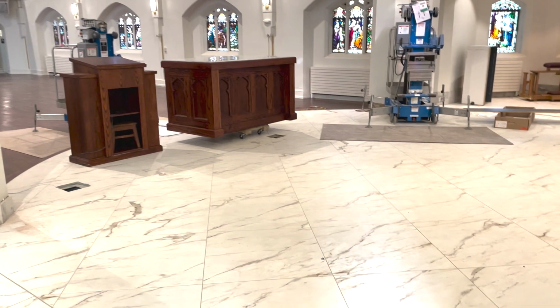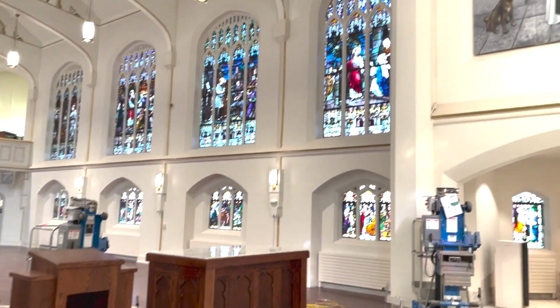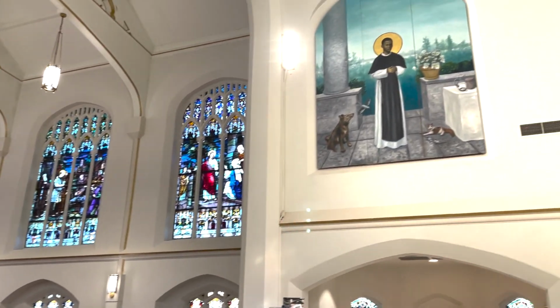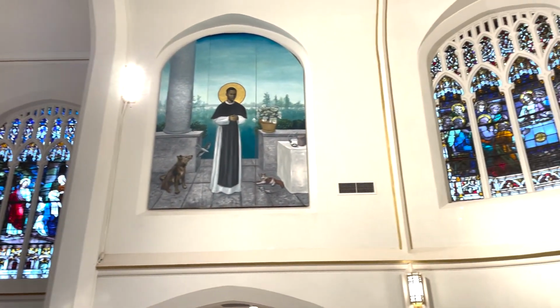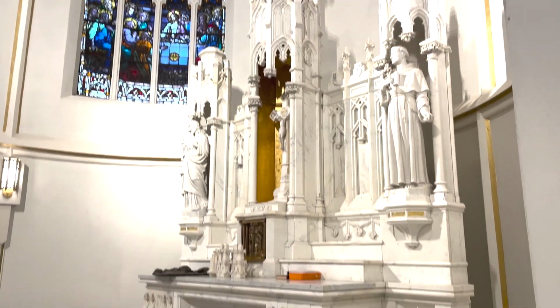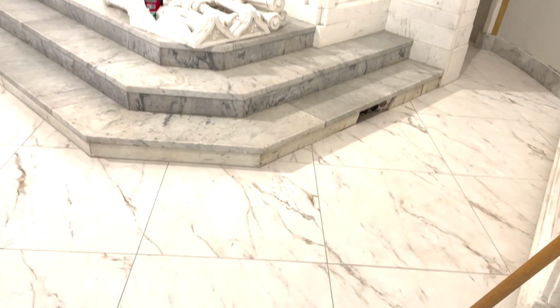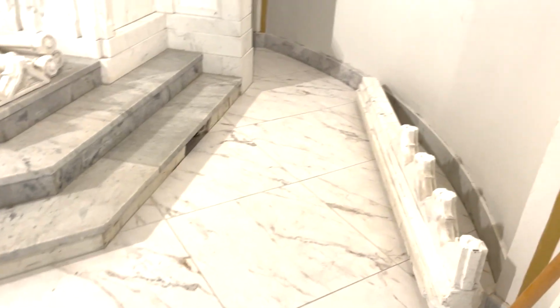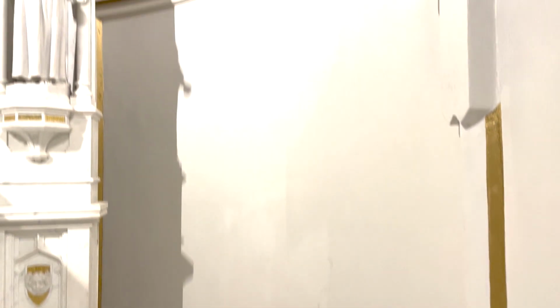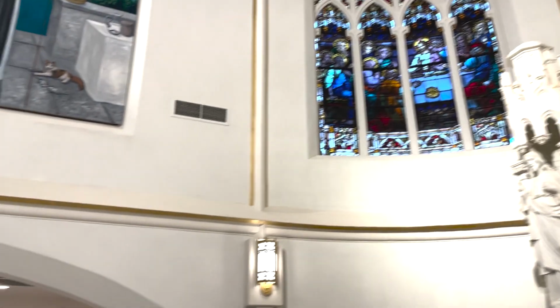Now we'll switch over to the other side of the church. You can see they've been putting the marble tile on the floor. The altar's been moved around, so they've got it up on some rollers, but you can see how nice our paintings look and how nice the windows look with the new paint job. Our reredos has been cleaned. You can see some marble pieces there. That was the old communion rail, which was then turned into the railing for the side of the altar platform. It's being reused. It's being put in this week.